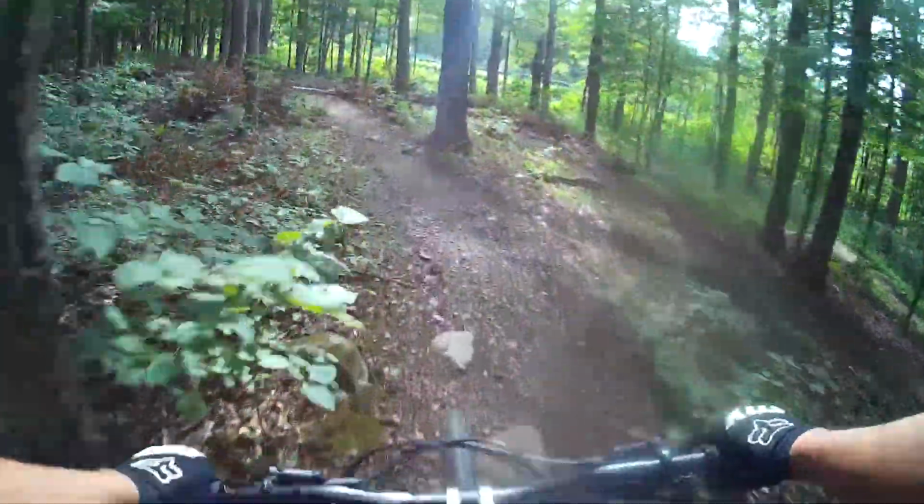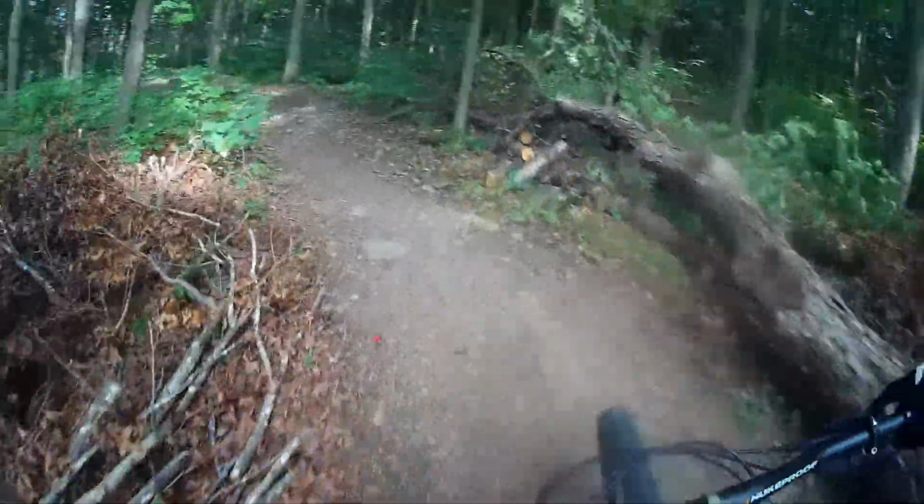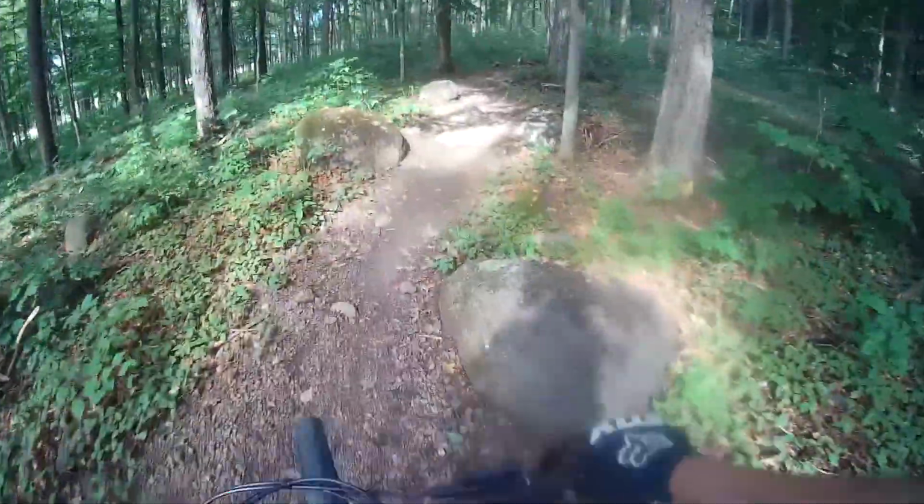Overall, it is nice and flowy. A lot of pedaling involved, but there's not too many places you have to worry about. There are a couple of large rocks you can play around with. Again, more rocks sticking up.